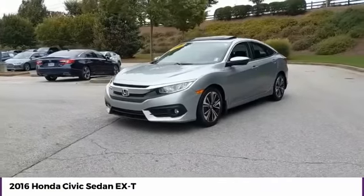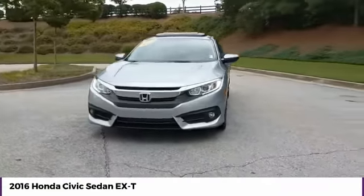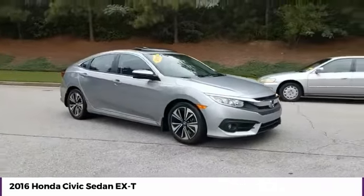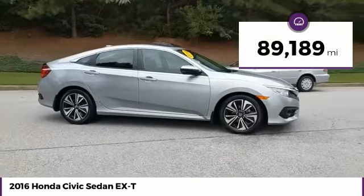We are pleased to show you the 2016 Honda Civic. Practical, awesome gas mileage, and incredibly reliable. This vehicle has less than 90,000 miles.